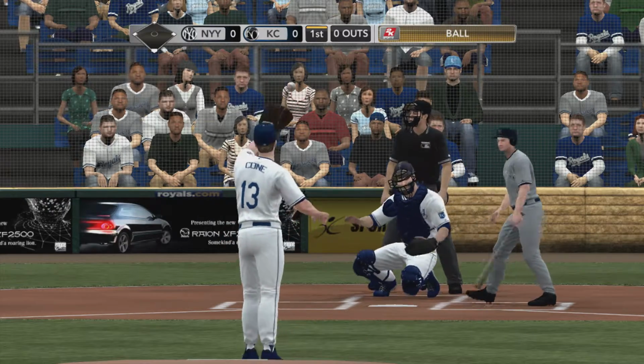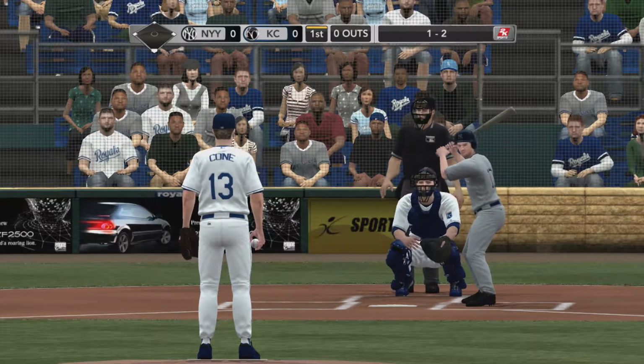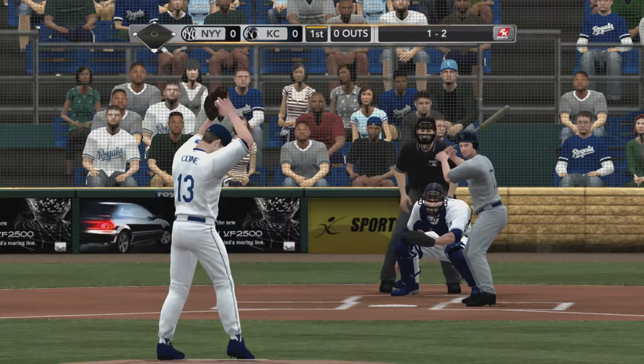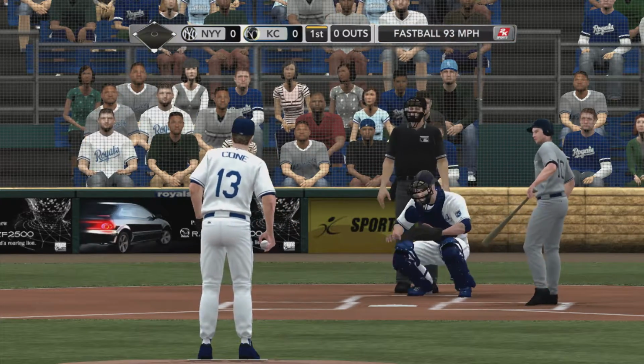Tried to get him to go after that curve. 1-2. Well, big break on this curve ball. He starts it in the strike zone, but it falls right out of the zone. Good eye by the hitter not to chase it. 1-2 pitch coming. Fastball just about had him, and it's a 2-2 count.